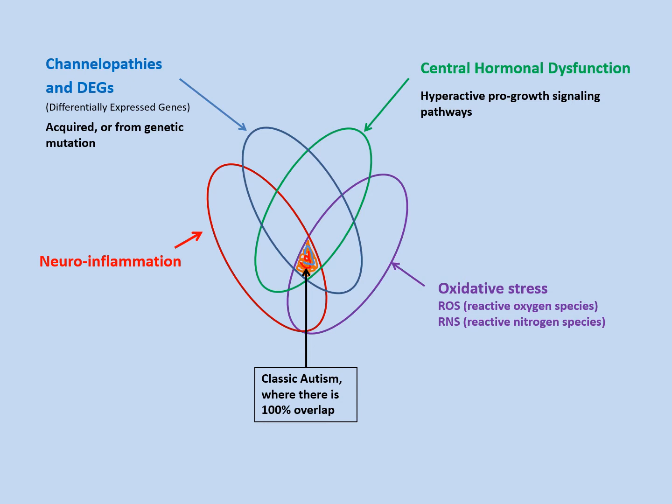The word central means a dysfunction only within the brain and the central nervous system. So measuring hormones in your blood is not going to tell you anything about whether you have this dysfunction. And where these 4 broad categories overlap, this is where you have classic autism. But realistically, the same model applies to most types of autism.